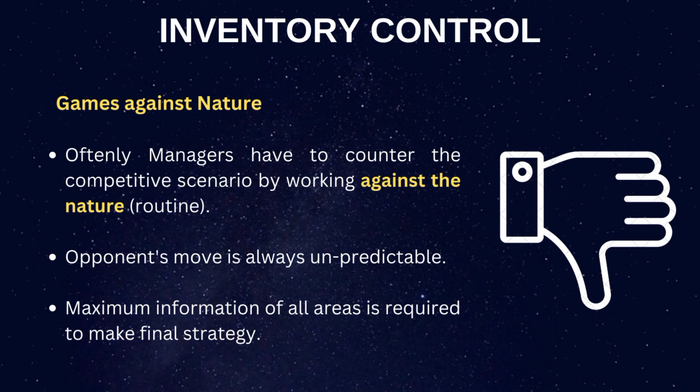Then the game of nature, very important. Often managers have to counter the competitive scenario by working against nature's routine. The opponent's move is always unpredictable, very important. And maximum information of all areas is required to make the final strategy.